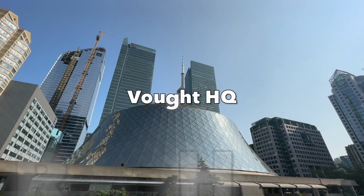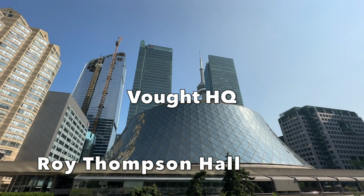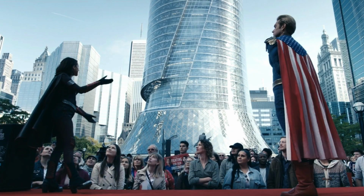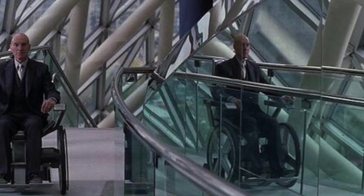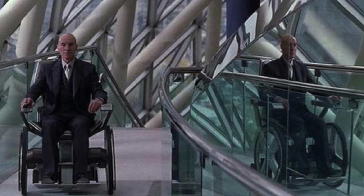Next up, we have Roy Thomson Hall. It is used for many movies and shows. In this scenario, it is the location for Watt headquarters. Here is also the X-Men movie at Roy Thomson Hall.